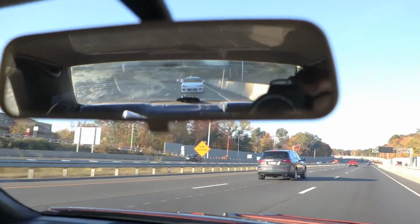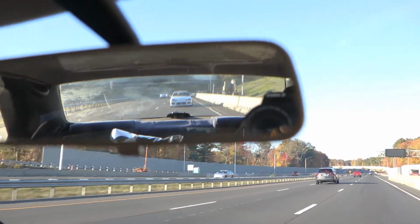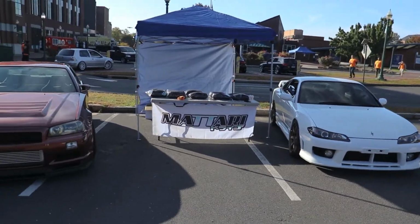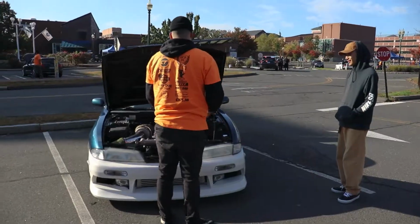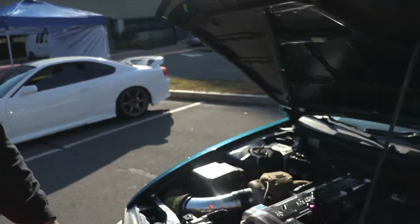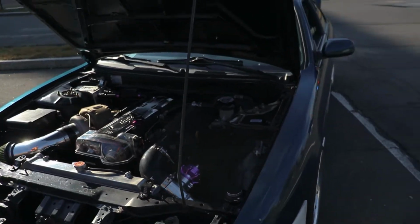I gotta get used to driving this thing. The clutch on this is so crazy. Man, the S15 looks so good, and that rear windshield needs a wipe. Posted up at C3. Look at this lineup. And we got Jamie's S14. Shout out to Jamie for getting a nice space out here, and Julian.